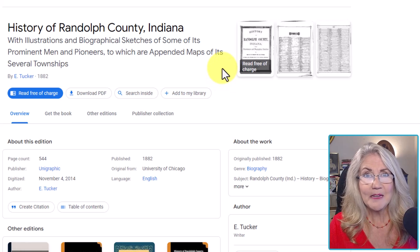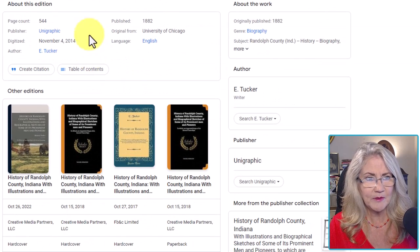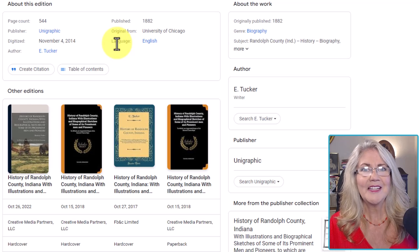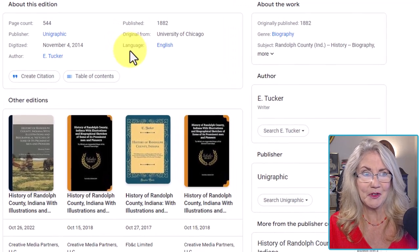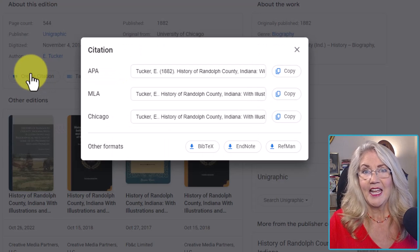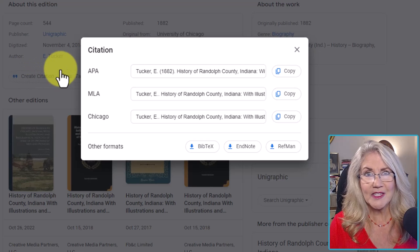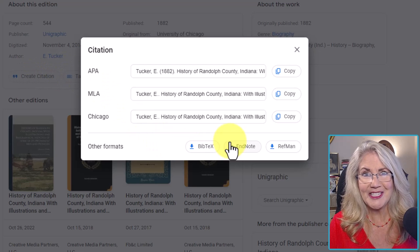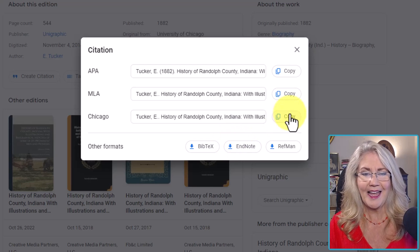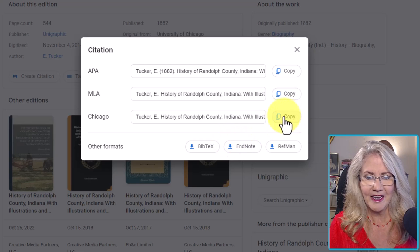But the nice thing about this page is it's got all the details about the book, about this particular edition, and remember we said, cite your sources. So a wonderful feature of Google Books is the source citation tool. If I click create citation, let's say I want to use the Chicago style citation in my genealogy database for the entry that I was able to copy from the plain text. I can just click copy here.